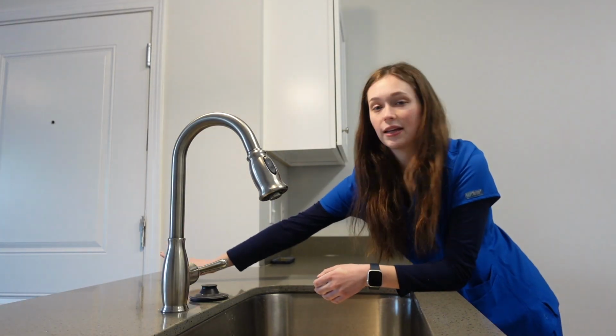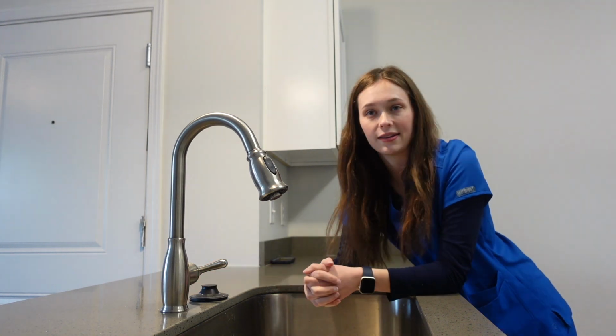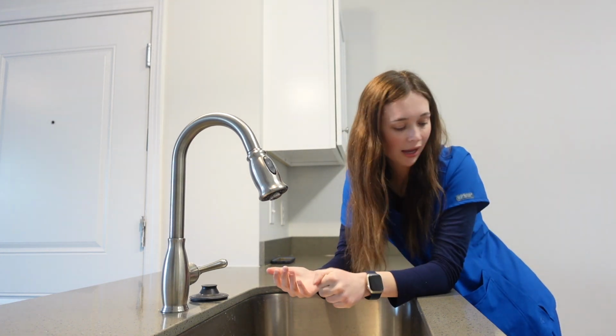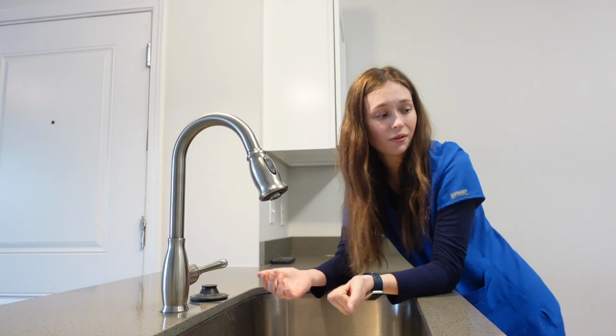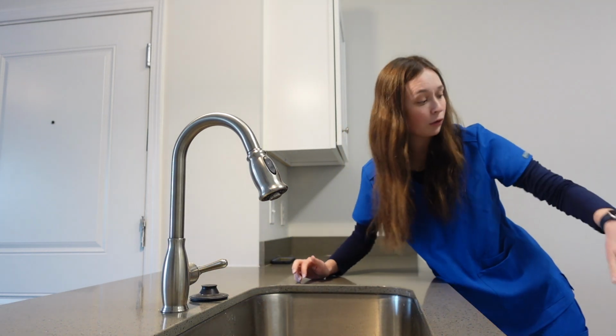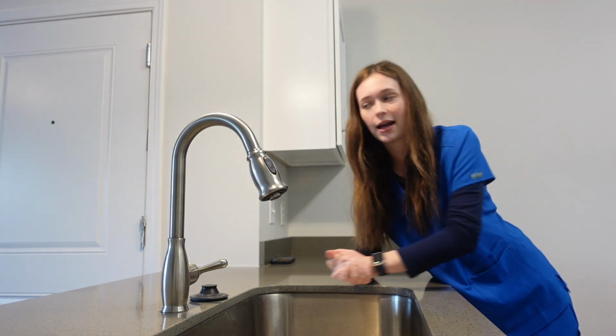More storage, counters. I think the plan for this area right here is to add some bar stools. This particular unit does not have any space for a dining room, which is completely okay because honestly the kitchen is big enough where if I really wanted to, I have a little 4-foot folding table that I could put in the middle and make it sort of like an island.